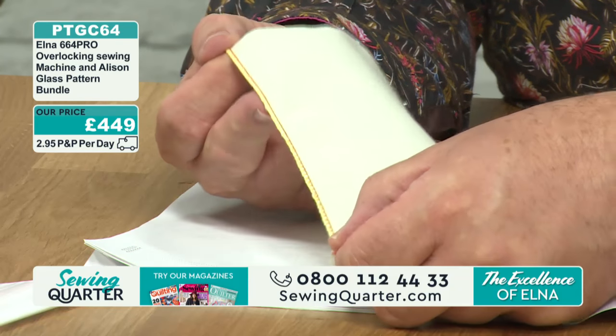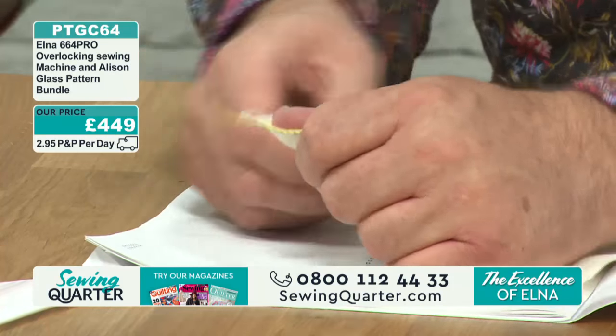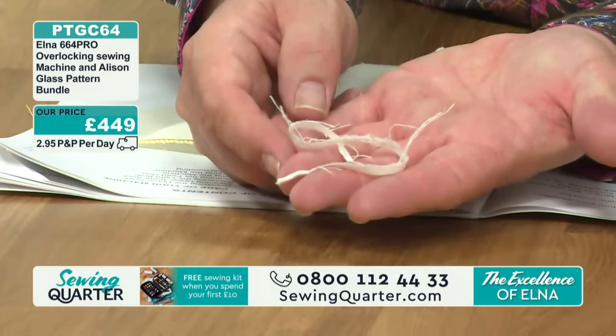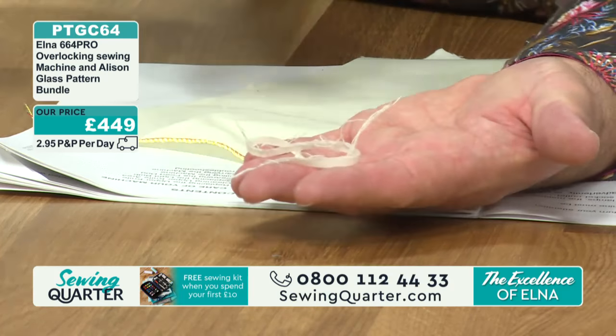So that makes a little rolled edge. What it does is the blade slices the edge. We started off with all those, there you go. That's what it sliced off when you were finishing the edges off. So that sliced all of that off and it's done a little rolled hem.